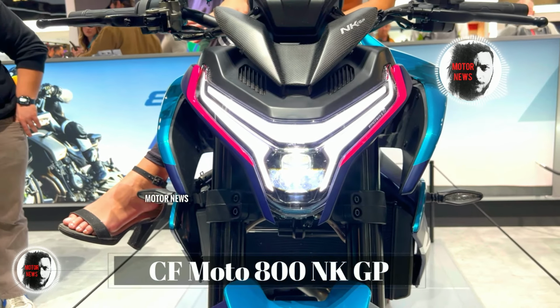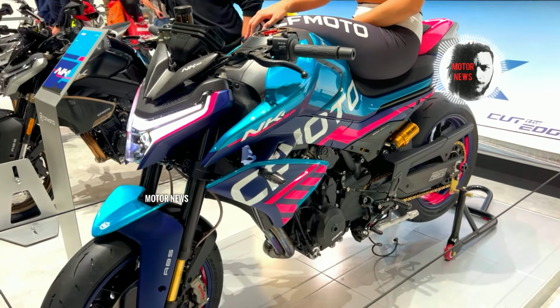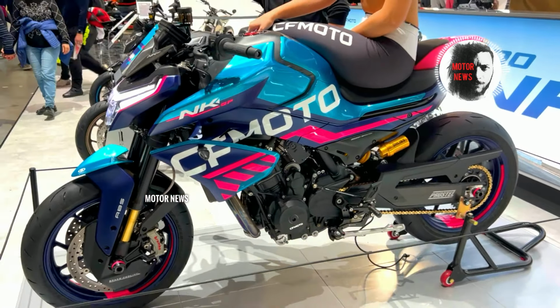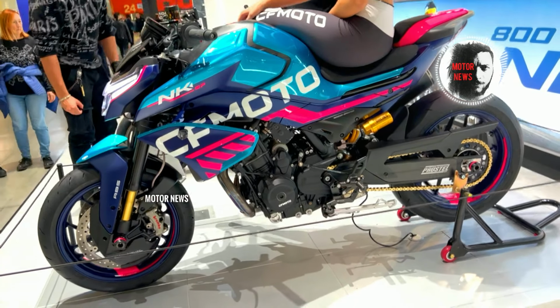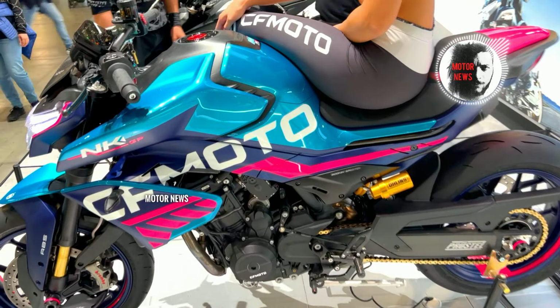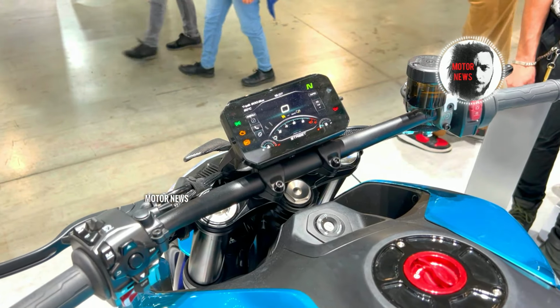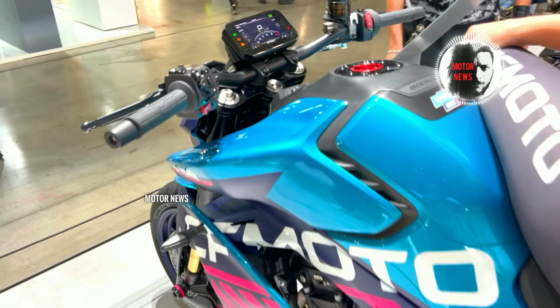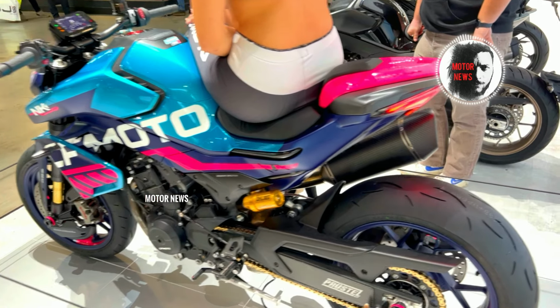The CFMoto 800NK GP combines sleek lines and modern styling, creating a visually stunning naked bike. Impressive performance at an accessible price point, this bike appeals to riders seeking a high-performance yet budget-friendly option. With a versatile nature, the bike is well suited for urban commuting, providing a comfortable, engaging ride.